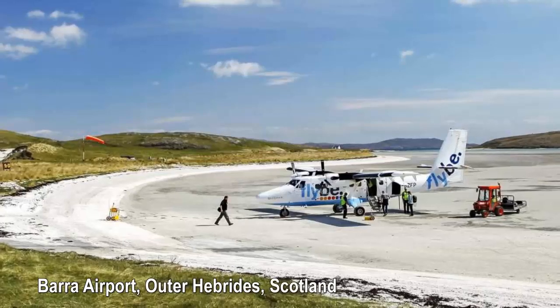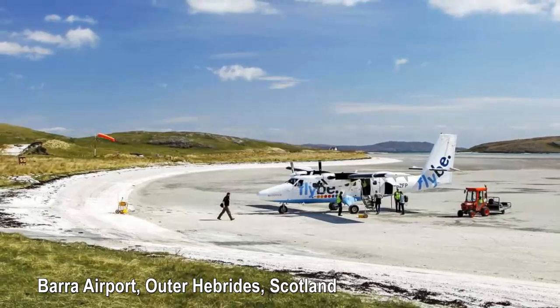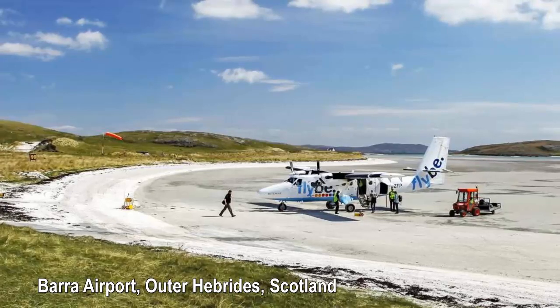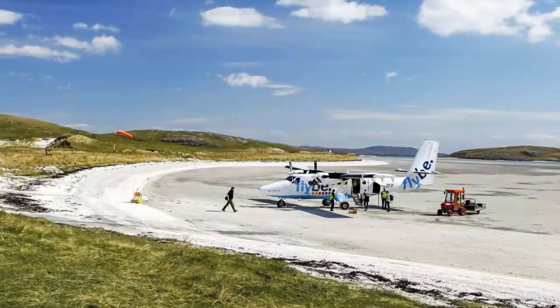Barra Airport, Outer Hebrides, Scotland. This stunning Hebridean island is known for its rugged landscapes and unspoiled coastline, but it's also famous for its unusual runway. Don't expect a manicured concrete landing strip. Instead you'll find yourself making a descent onto the sugar sands of Tramhara Beach.